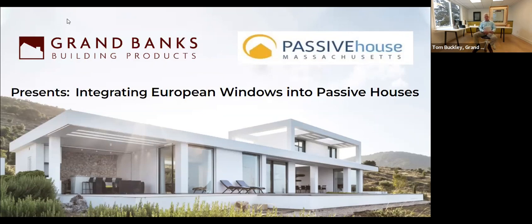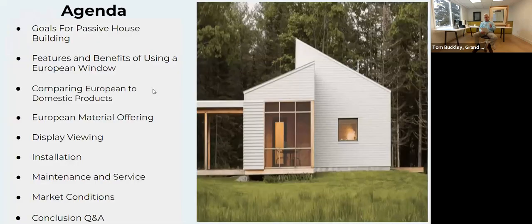In a nutshell, in our Passive House community and the building concept, we're trying to achieve high performance building envelopes through the use of advanced building practices and products. So the overall picture, there's really four major components. We're talking about windows and doors. We're talking about how we insulate the building. We're talking about the envelope with moisture barriers and air barriers, and then the whole mechanical system. So our job is talking about windows and doors.